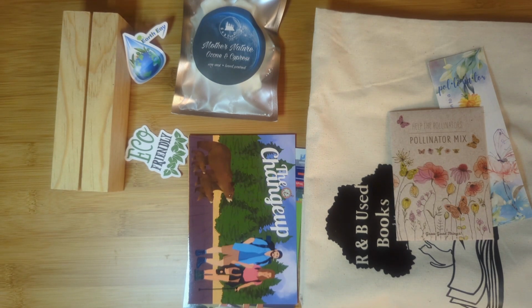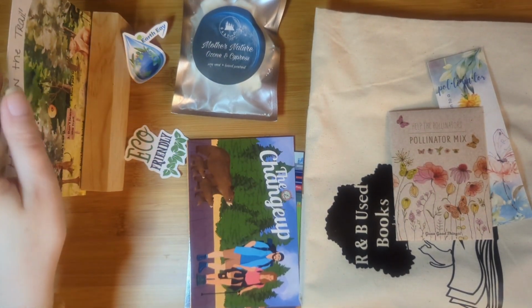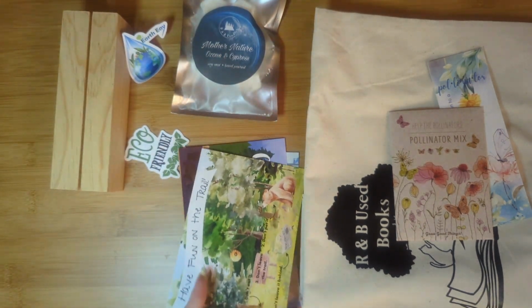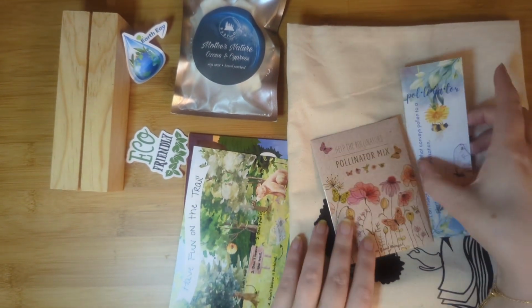But there is a short story. Book four is coming in autumn 2023, The Walk Off. So if it sounds like a series you might be interested in. We've got a bunch of these cards that can go in our card holder. So that's very nice. And Mystic Forest Crafts did make this lovely bookmark here.